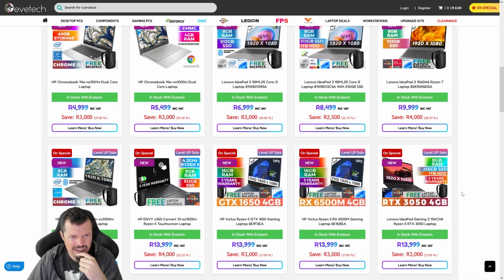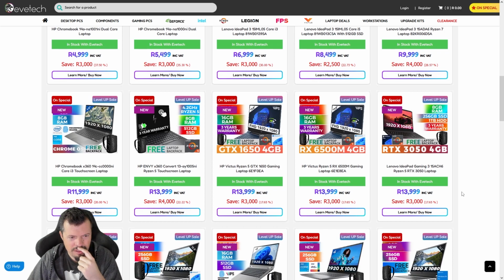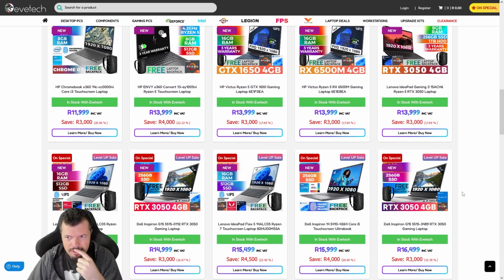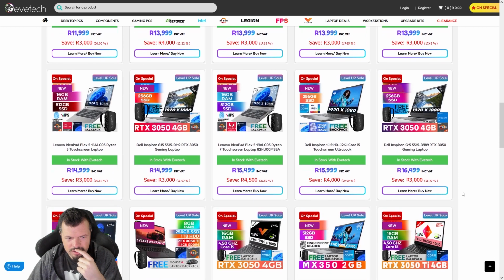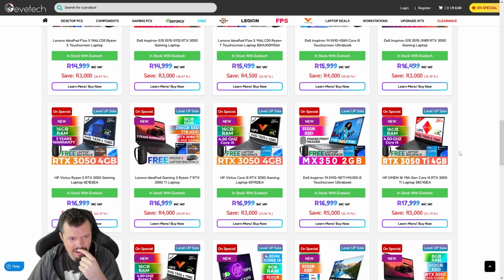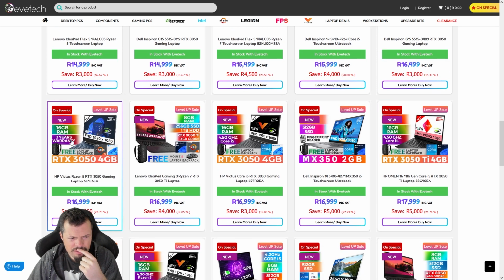Laptops is quite hectic. There's actually quite a lot. This will probably take me a significant amount of time to scan through here, but just let me have a look on the surface of things. Is there anything that jumps out that's crazy? That's not a bad price for that. The Victuses are tough to beat.